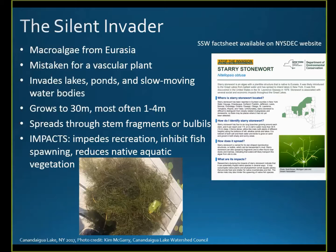It inhibits fish spawning. It really acts like tumbleweeds. If you think about the Old West and these tumbleweeds, it stacks within the water column and actually can grow outside of the water column. So that's a real issue in the Finger Lakes here.